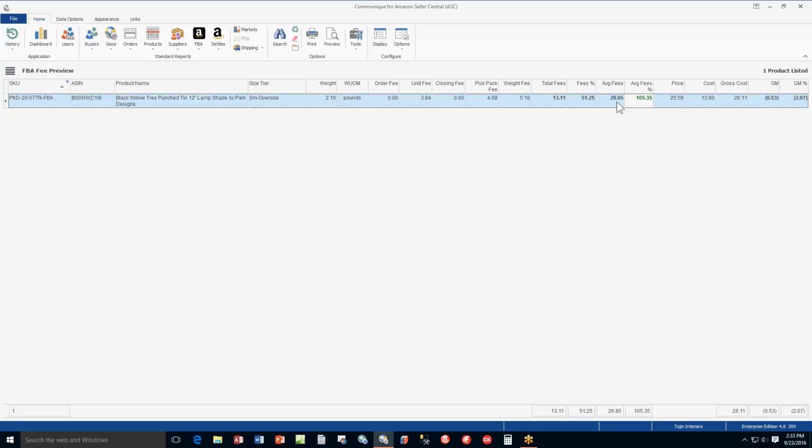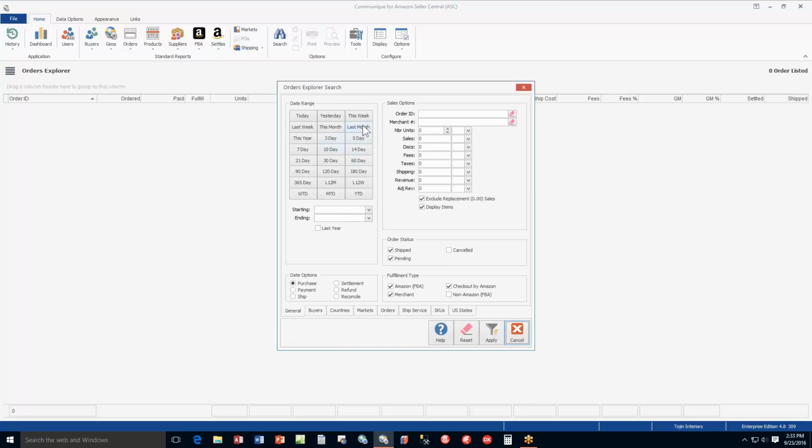But we do include the ability to incorporate COGS, cost of goods, with your product so that when orders come in, we can allocate that. At the same time, look at what fees are. So when your settlements come rolling in and the order's been settled, we actually grab your fees and show you the fees for each order. I can actually show you that here as an example. You have the Order Explorer, and let's look at orders for, let's just say, the last 14 days.